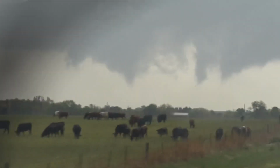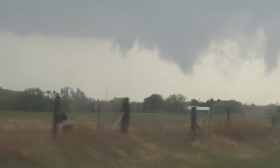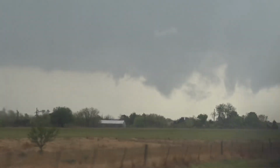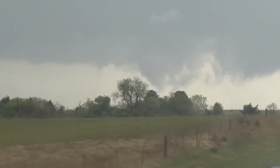Hey guys, we have it on our shot, Justin. That's gotta be on the ground. Any east roads? Okay. Oh, it was not, or it was? That's on the ground. That's got to be on the ground right there.